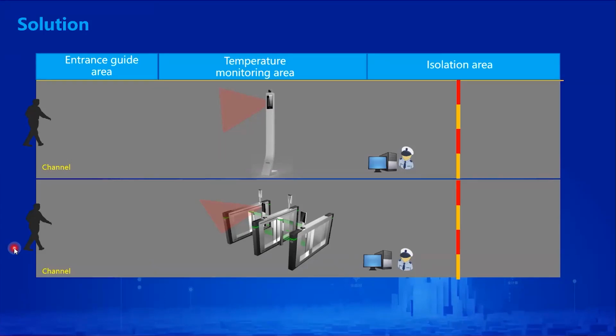But if you are using this thermal camera for a mall, I think this thermal camera will be useless after one year, more or less, right? So for this kind of customer, we always suggest SMB solutions, right? So this is part of our SMB solution.